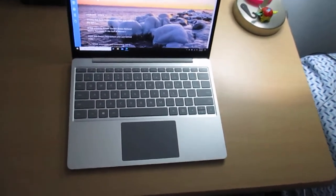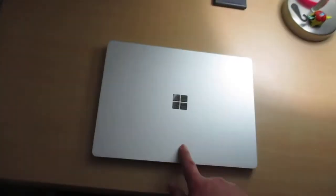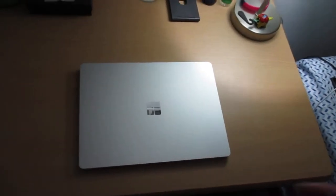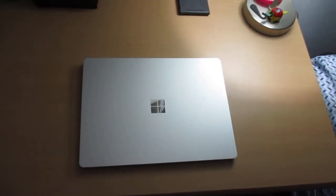I do think there are better options out there, but if you do want the best build quality for the price and you want a Surface, but you don't have the money to get a Surface Laptop 3, or you find the Surface Pro unnecessary and you find a laptop form factor like this more towards what you need, then yeah, I would totally recommend buying the Microsoft Surface Laptop Go.